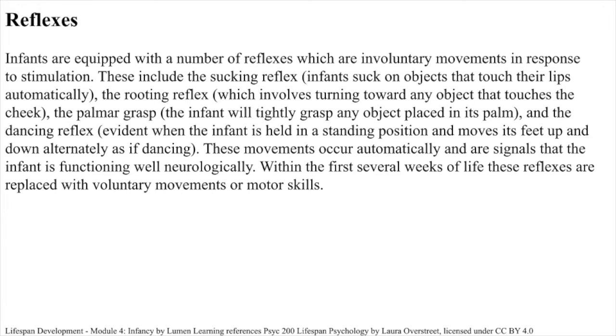Reflexes. Infants are equipped with a number of reflexes which are involuntary movements in response to stimulation. These include the sucking reflex. Infants suck on objects that touch their lips automatically. The rooting reflex, which involves turning toward any object that touches the cheek. The palmar grasp. The infant will tightly grasp any object placed in its palm. And the dancing reflex, evident when the infant is held in a standing position and moves its feet up and down alternately as if dancing. These movements occur automatically and are signals that the infant is functioning well neurologically.